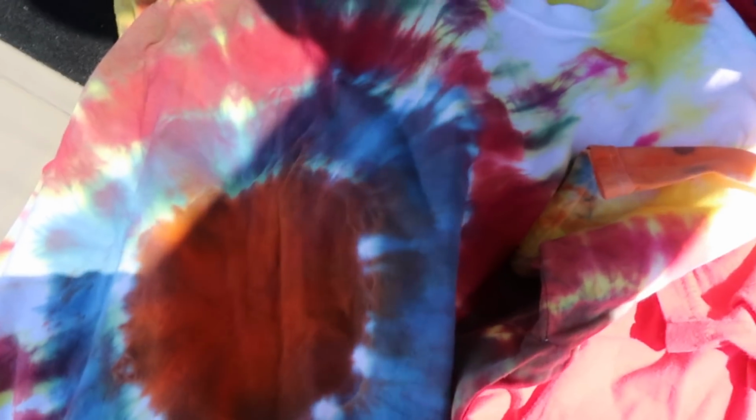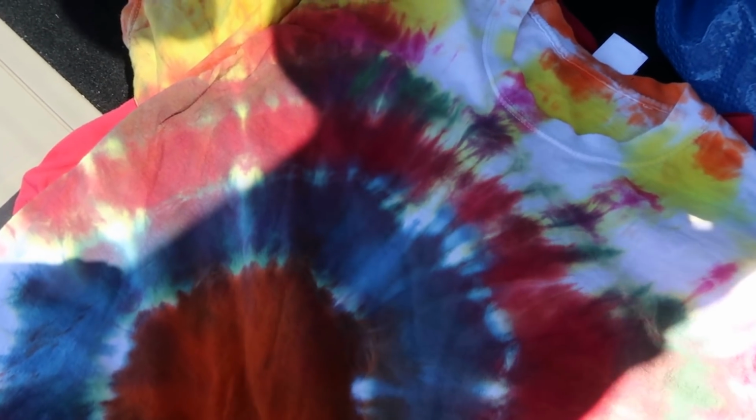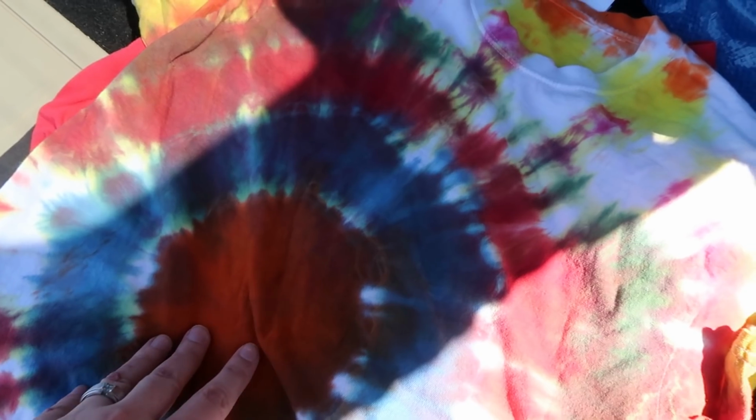I'm gonna try with one of these just blank tie-dye t-shirts. I see them there all the time for $8.50. I think I paid like $1, $1.50 for this one. So I'm just going to experiment and see if I should be picking up tie-dye shirts, because if I can turn $1 into $4, it's good for me.